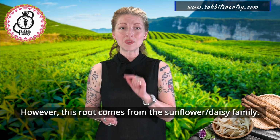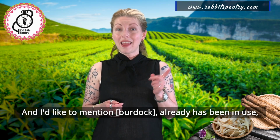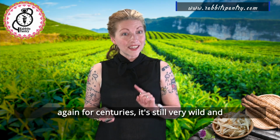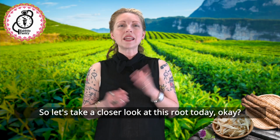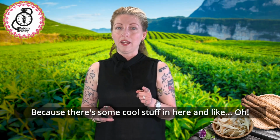However, this root comes from the sunflower and daisy family. And I like to mention it has already been in use for centuries. It's still very wild and grows in many locations all around the globe. So let's take a closer look at this root today, okay? Because there's some cool stuff in here.